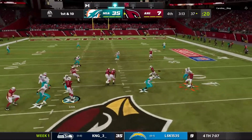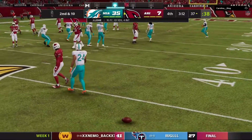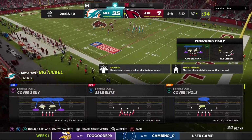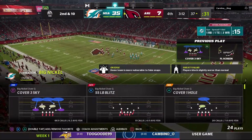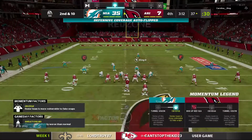Following the interception, Love. And boy, another ill-advised throw there, as that will wind up incomplete. That incompletion is not a surprise with the way that this one has gone, and the frustration, the body language is evident everywhere. This team, they've really been put through the ringer in this one.